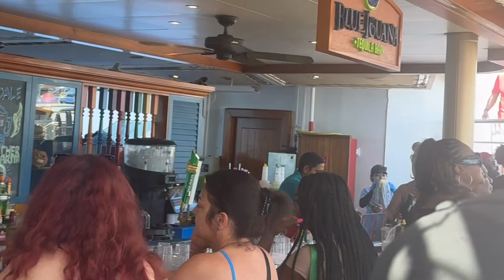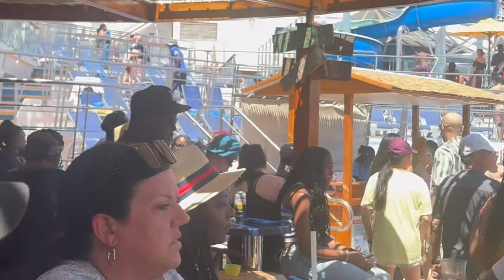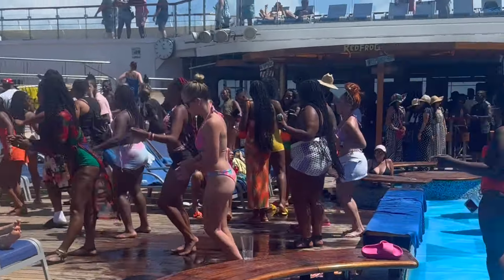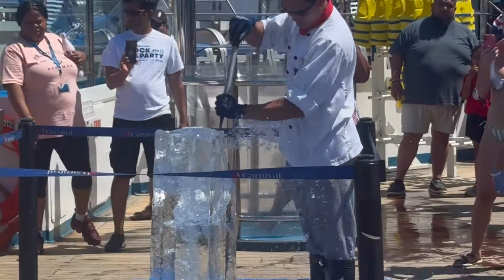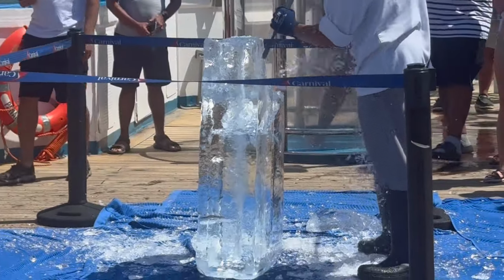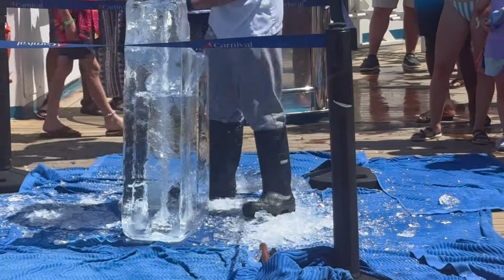And then they just had some music playing on the Lido deck. They had this activity where this guy was doing an ice sculpture and you had to guess what it is that he was trying to carve. So that was pretty fun. They always try to make the sea days as fun as possible. And I think they did a really great job of keeping us all entertained.